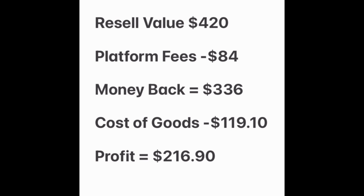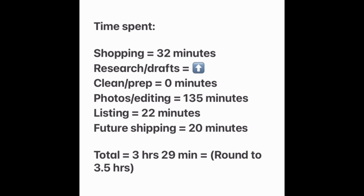Then if we look at how much time it took me to do the work for all of these items, and I'm also going to estimate future shipping time. It took me 32 minutes to shop, and while I was shopping, I'm doing research that entire time, and I'm creating the drafts for those listings. So I didn't have to do any of that when I got home. It was already completed during the shopping process. 0 time to clean and prep. The photos and the editing is what took a really long time. That took 2 hours and 15 minutes, 135 minutes.